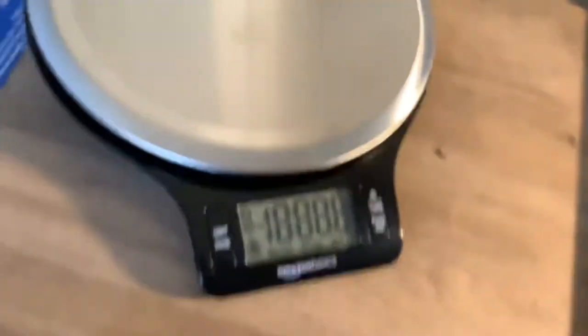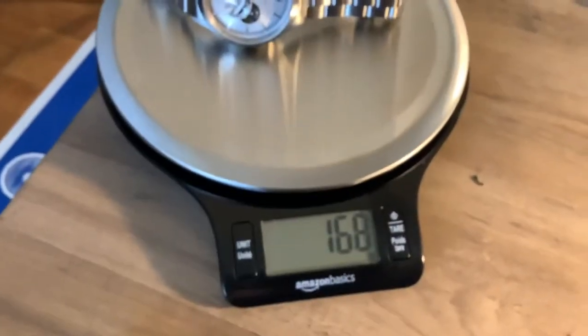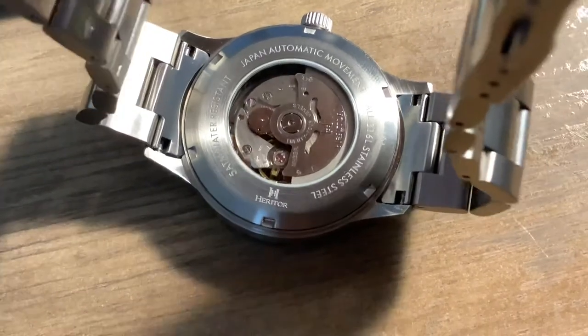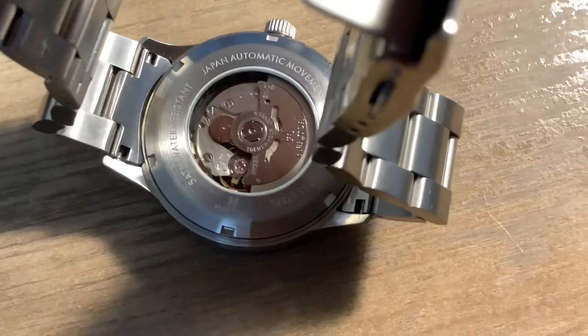First thing I want to do, I'm not going to go crazy with all this on here. Put it on a scale. What's she weigh? That's not too bad. 168. It does have an exhibition case back. I really do like this watch. Like I said, this checks all the marks for me.